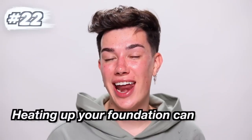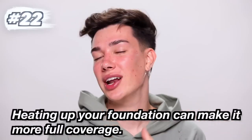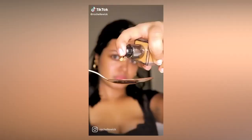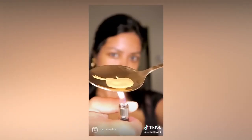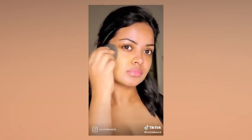Heating up your foundation can actually make it more full coverage. This was a big trend over on TikTok for a couple of months, and I'm just gonna go ahead and say this is very much a gimmick. It can make it go on a little bit smoother just because naturally any sort of warm product is going to react better with your skin, but putting your foundation in the microwave can actually make it change color due to oxidization, so I would not recommend this.